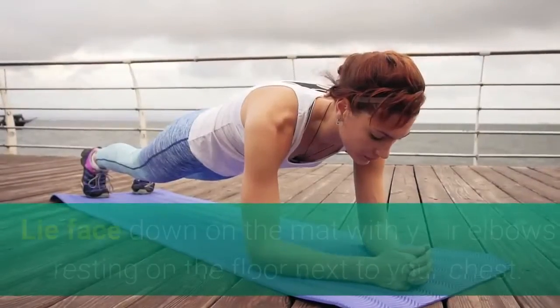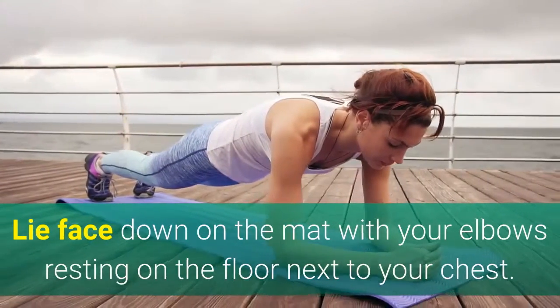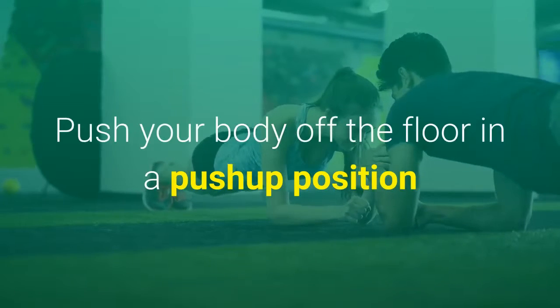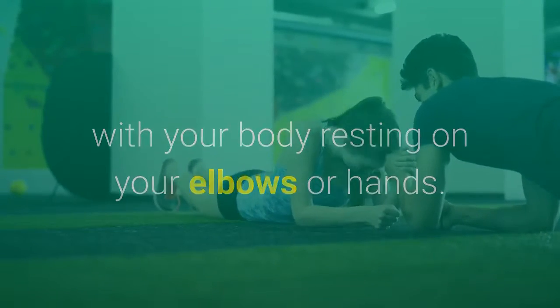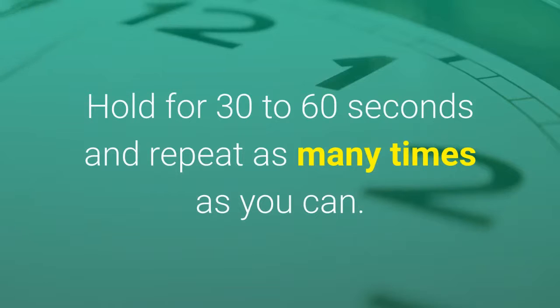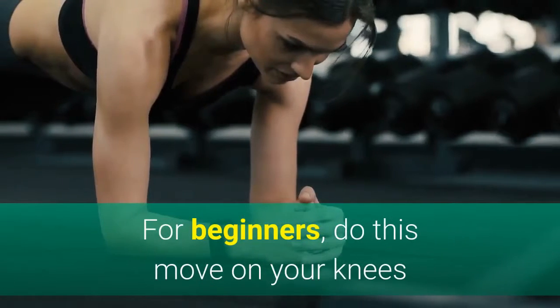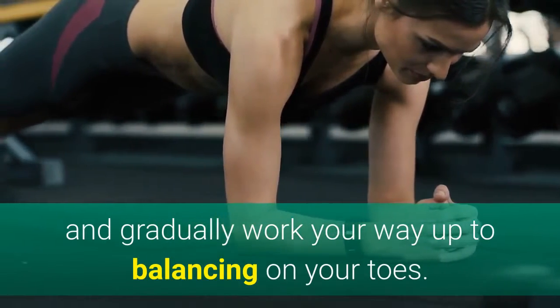How to do it. Lie face down on the mat with your elbows resting on the floor next to your chest. Push your body off the floor in a push-up position with your body resting on your elbows or hands. Contract the abs and keep the body in a straight line from head to toes. Hold for 30 to 60 seconds and repeat as many times as you can. For beginners, do this move on your knees and gradually work your way up to balancing on your toes.